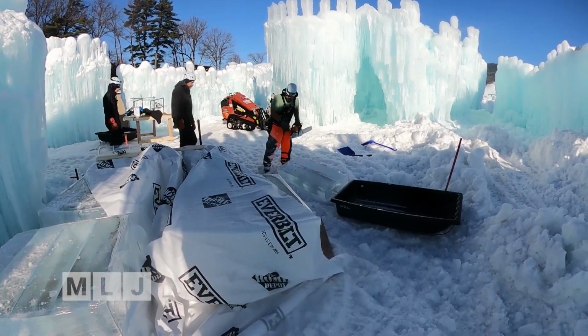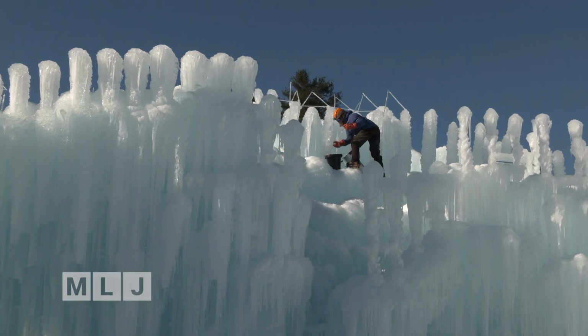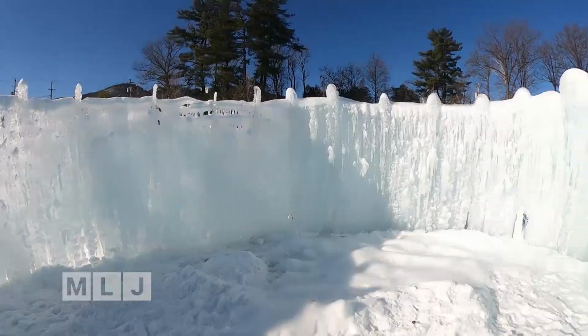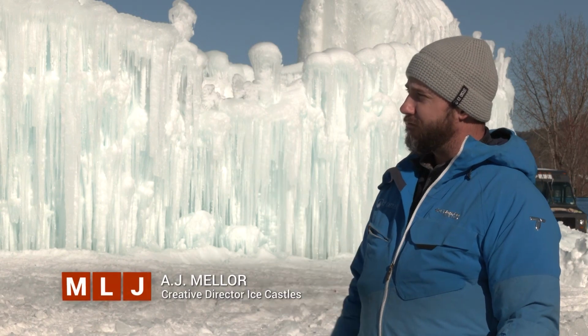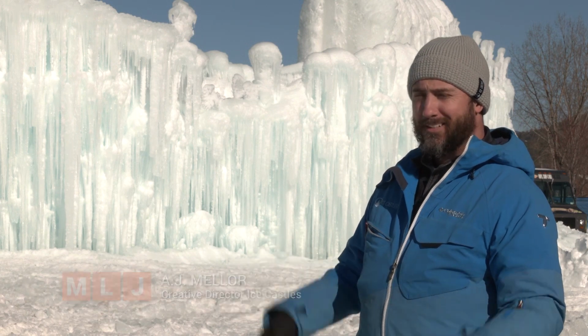Ice artists this past week were hard at work building a frozen winter wonderland, a castle made of giant towers of ice and full of all kinds of tunnels, slides, and rooms of all sizes, embedded with thousands of colorful lights. It's built entirely out of ice, just water and cold air and a little bit of magic.